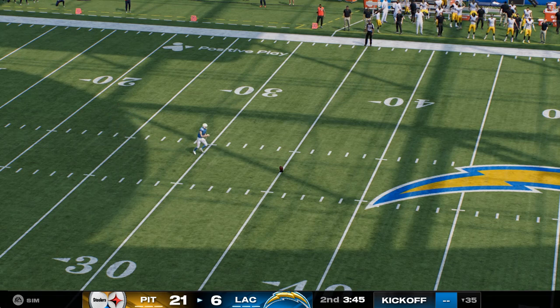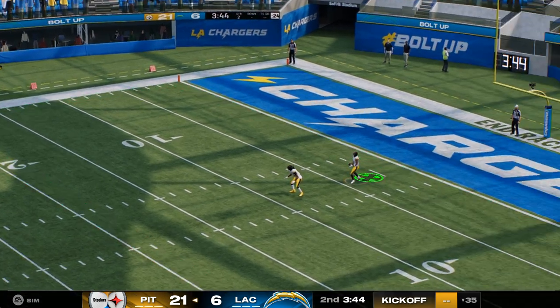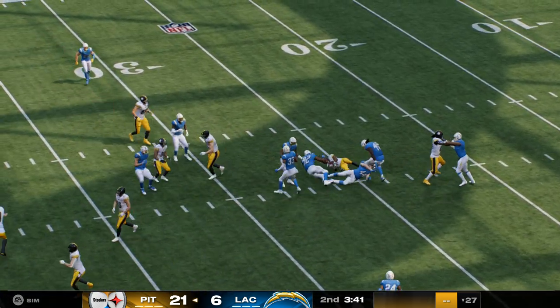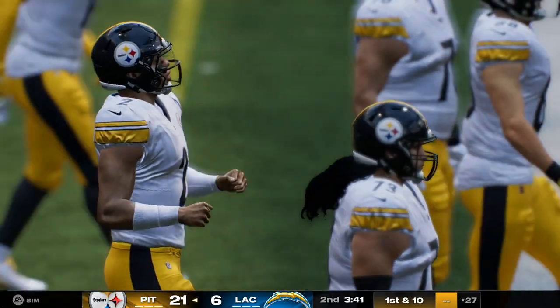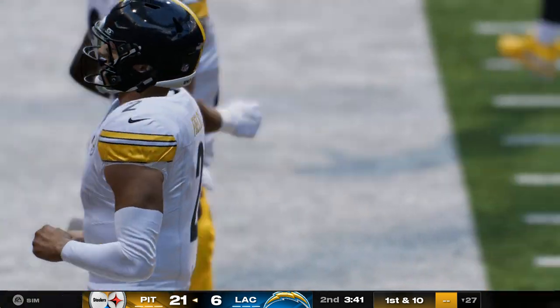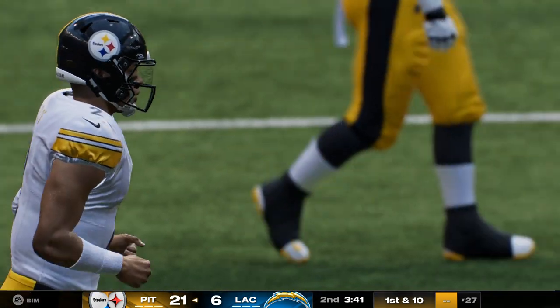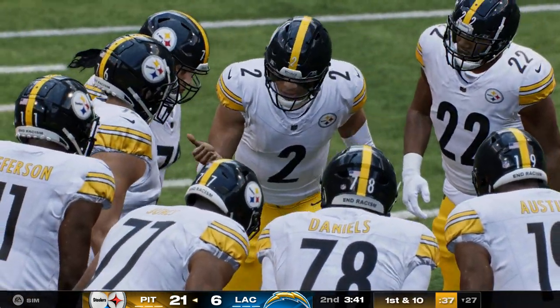Both teams ready to go once more as the kick's away. It's a return. Here comes Calvin Austin. He'll work his way across the 25-yard line. The Steelers' offense starting to trot out for this next possession. Going to be looking to possibly push this to a 3-score advantage. What to do on this drop? First and 10.